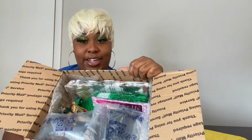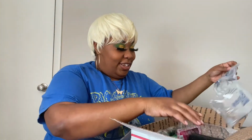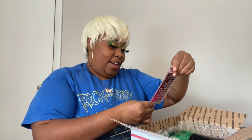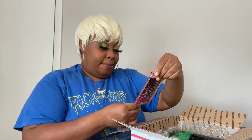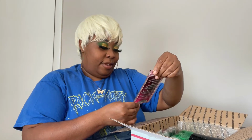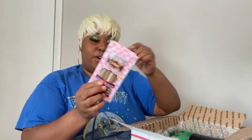You guys, I gotta show you this. So everything is packaged perfectly. Look at that. Okay, so here are some organic pre-rolls.